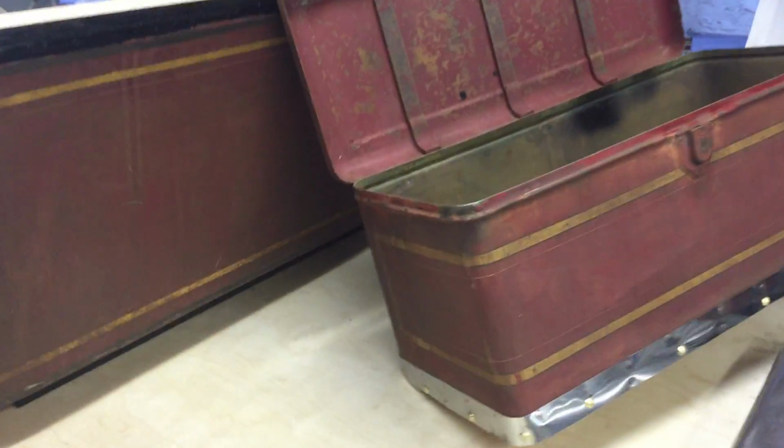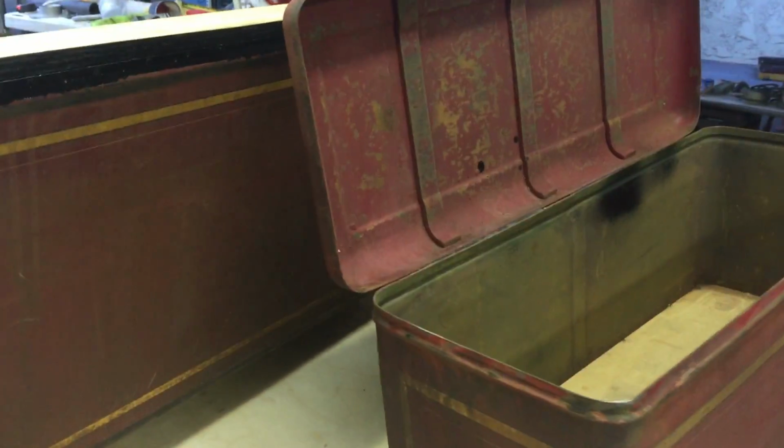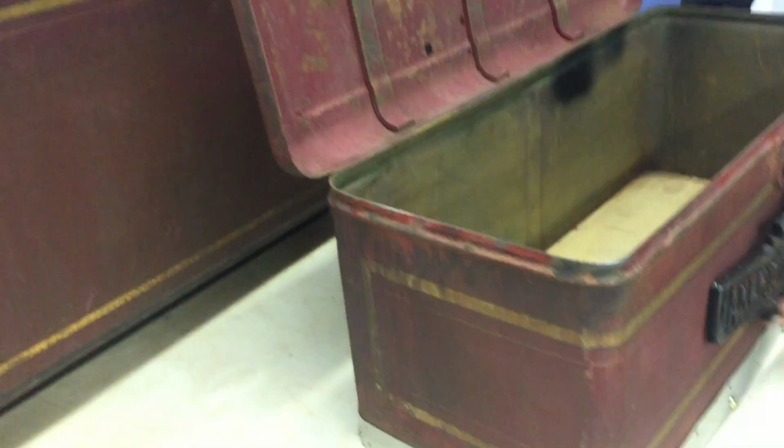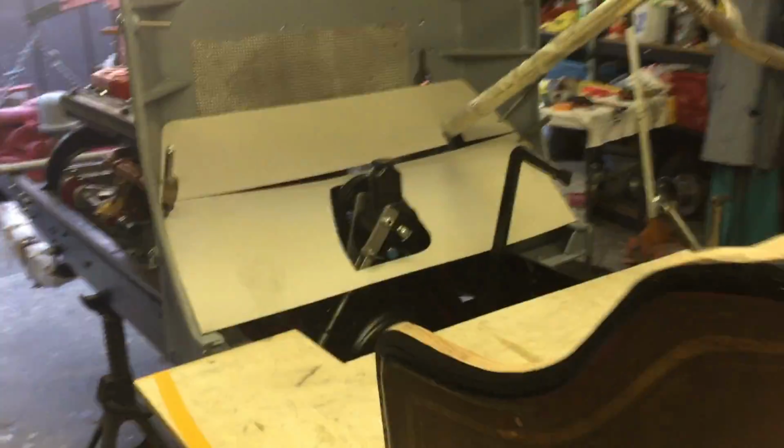This again, now this is an interesting thing. This is one of the original battery boxes, and we're going to leave it original. We cleaned it up and put all sorts of stuff on it. Anyhow, we're going to keep this as cool as we possibly can.